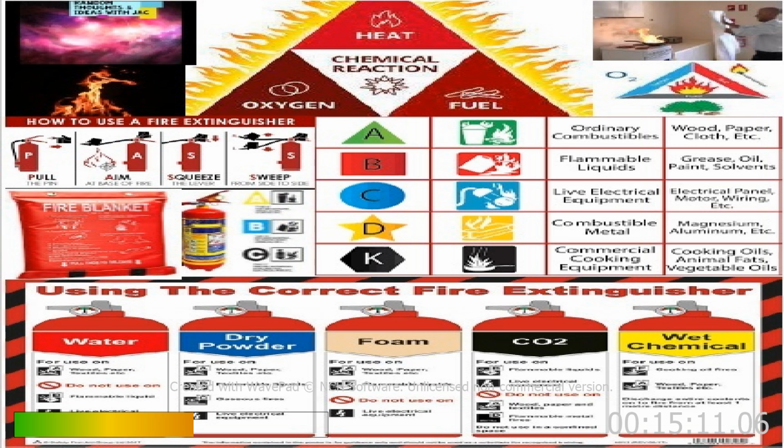We're going to talk a little bit more about fire. So you come home, you're cooking, and you leave the stove on, and some of the grease from whatever you were frying spills over, and it catches on fire. Now, if it is a situation where you are safe and you can safely do this, I would suggest you do it.